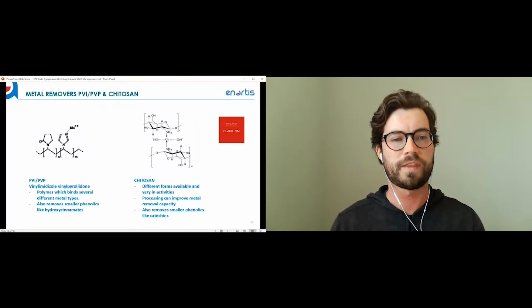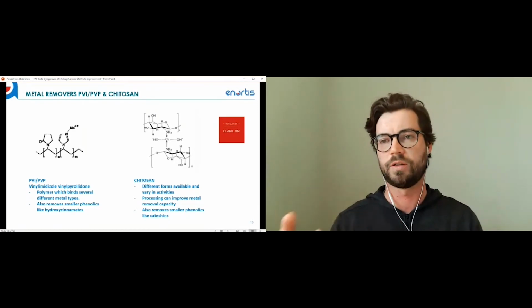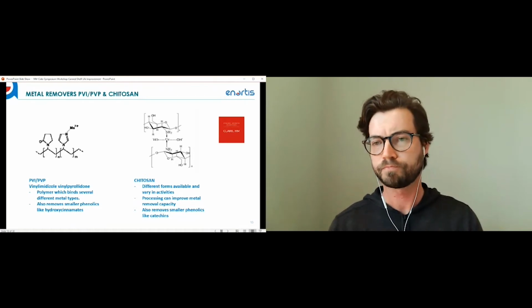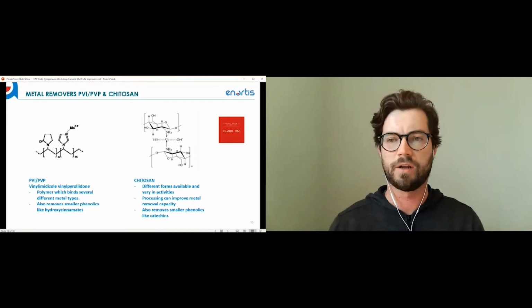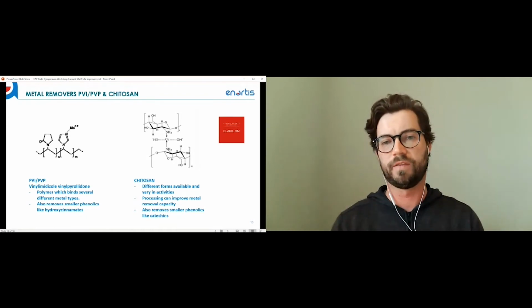And with this information, we basically created a blend of our pre-activated chitosan for removing metals and the PVI/PVP, and that's called Claral HM. And so that has been our best tool in terms of removing these copper-bound sulfides. And I'll show more about the comparison between just the PVI/PVP and the blend of the two in terms of its ability to remove copper-bound sulfides.